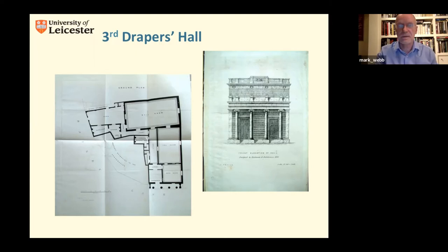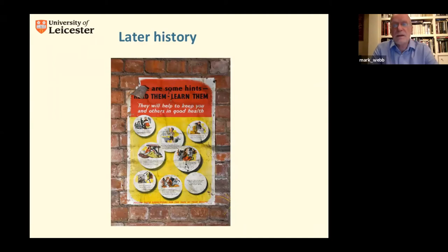So the later history is also very interesting. A lot of people may know that it was used as an air raid shelter during the Second World War. And in fact, that's an image of a Second World War poster that was down in the depths. One or two of you would probably have been down there with torches during previous Heritage Open days. Of course, that's now been opened up. Lots of light there now, while the builders converted it into practice rooms for the musicians.